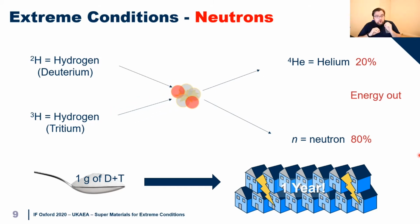So it's good that the neutron carries some of the energy into the wall of the reactor, because this produces heat, which we then can use to generate electricity. However, there are some problems with these neutrons. Andy, what happens with the materials when exposed to a neutron?